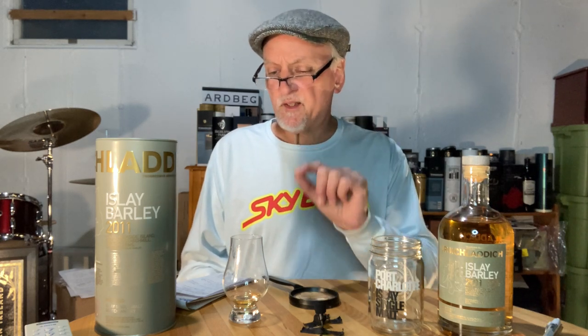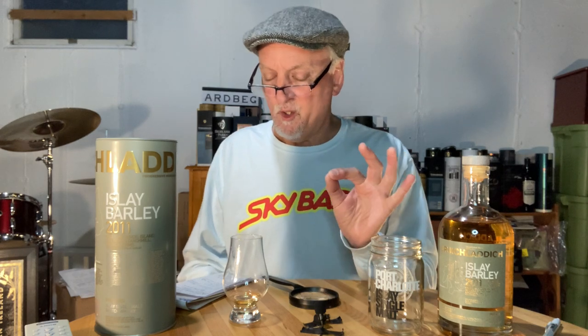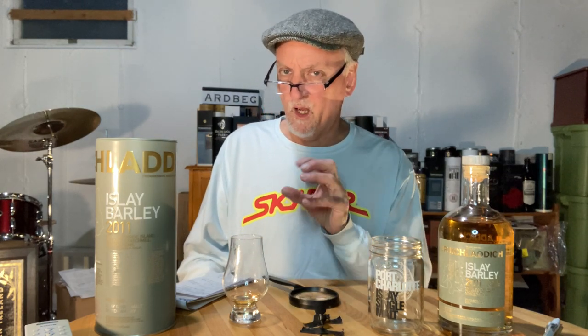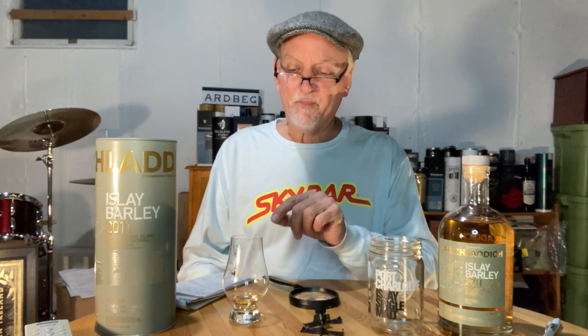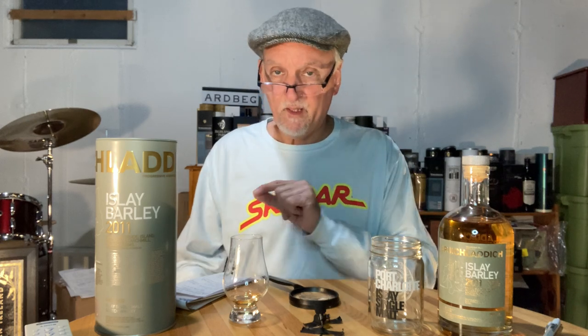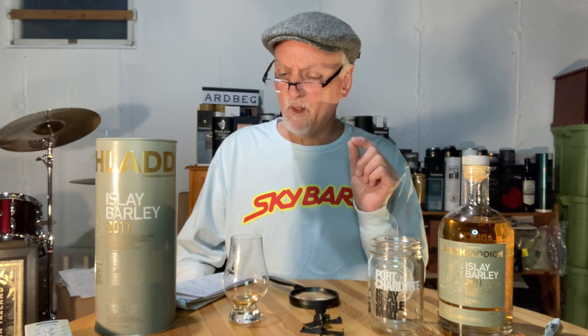It also has a slight funk to it, believe it or not. When I say funk, a slight sulfur-ish note, but I would not call it sulfured, but a slight sulfur vegetal funkiness to this. It's not prominent, but it is there. Just enough to make it interesting. And the finish is dry, a drying finish with roasted barley notes.